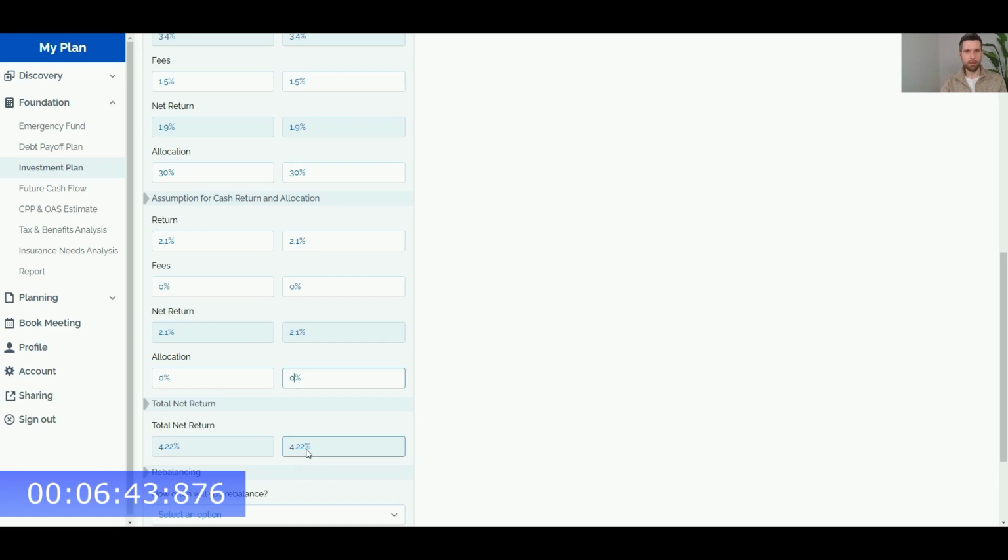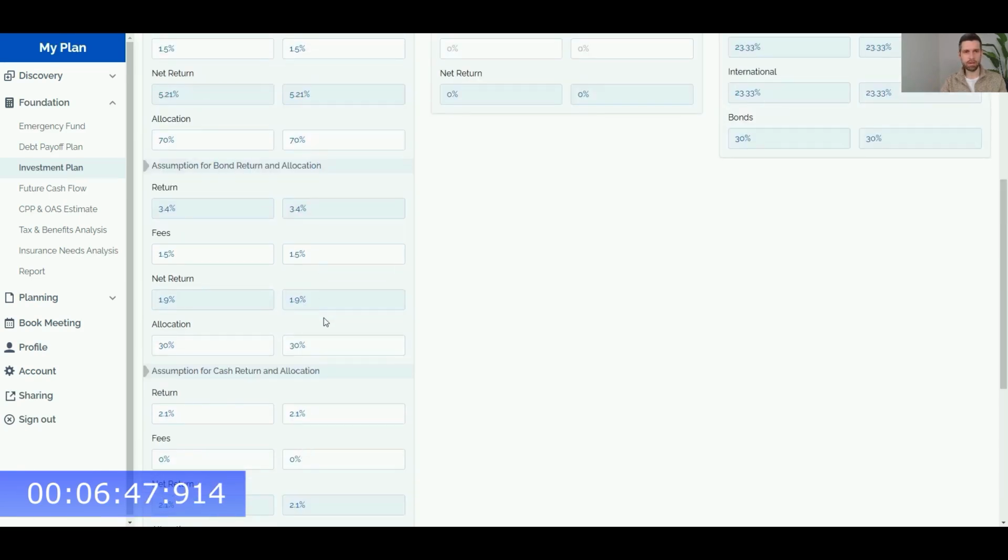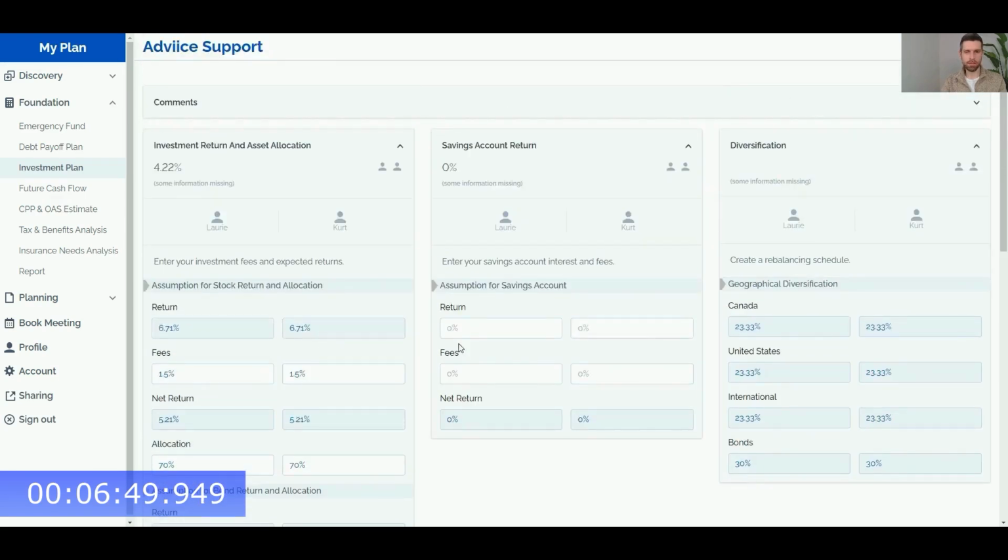And that gives us our net rate of return for the platform. So we're going to use 4.2%. Again, higher investment fees, and a more conservative asset allocation, closer to balanced than aggressive. And for their cash account, checking and savings, we're going to enter the same here. And that's it. We've got our rough investment plan. Definitely more detail that we could add in the future, but at least we've got a good rate of return for the projections. So let's go to projections next and see what that looks like.